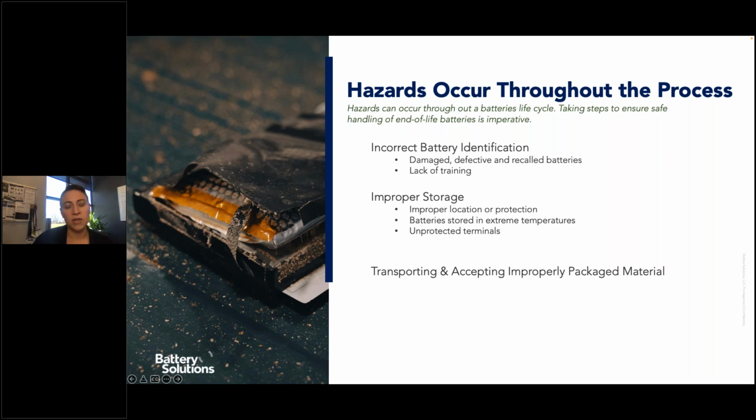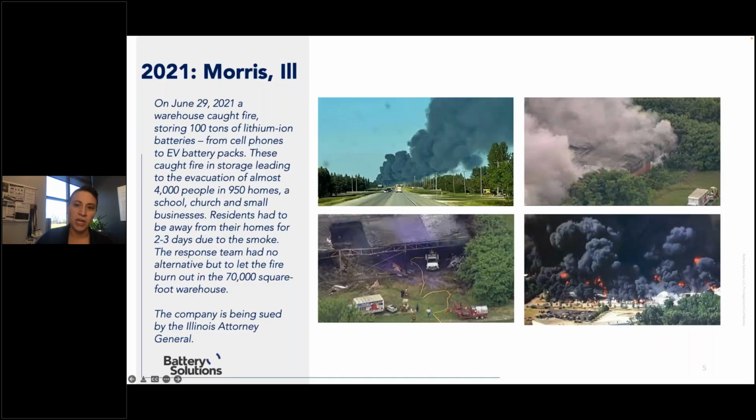One thing that we want to mention, and most people may know this, is that events with batteries are a reality. A thermal runaway event or a fire can occur, whether on a small or large scale. So the steps that we're going to talk about today really help to mitigate the risk of these things occurring, so we can identify them.